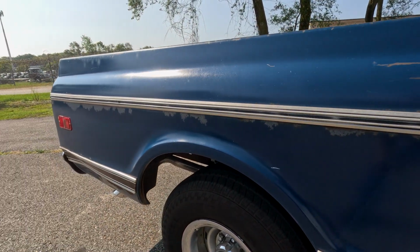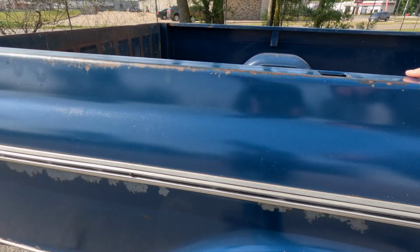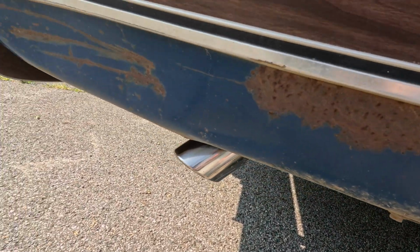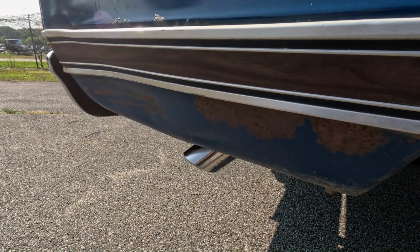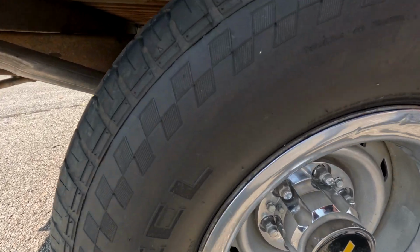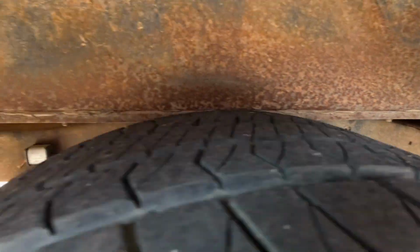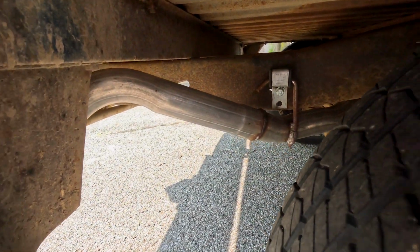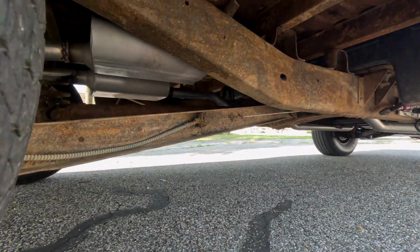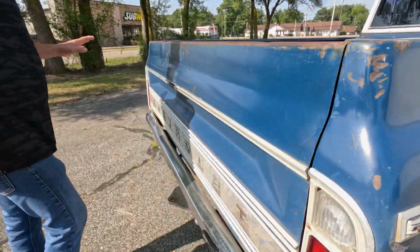I'll show you more of the deeper gouges and dents. But this bedside, the passenger side bedside, actually is very solid. We do have a pretty good sized dent underneath the trim there, but you can even show them a little bit of the frame, because the frame on this truck is dry and solid. It does have surface rust, but it's an extremely solid truck. And the truck came from Georgia.